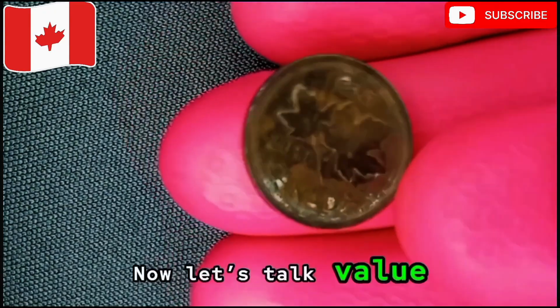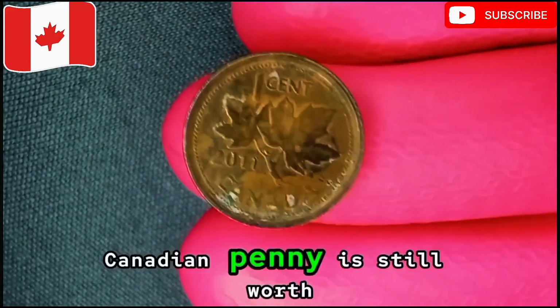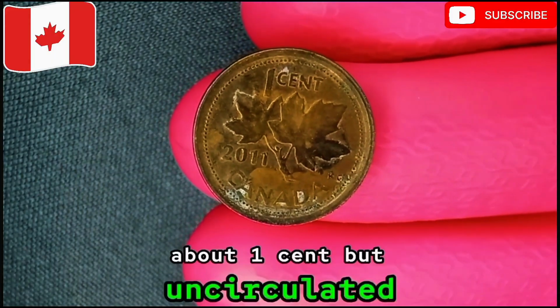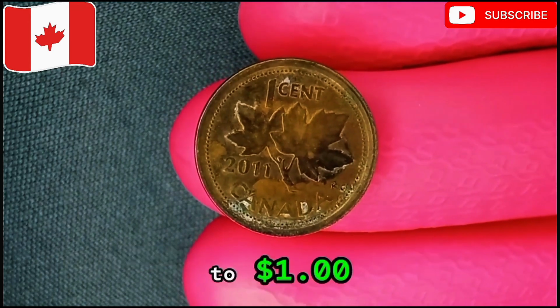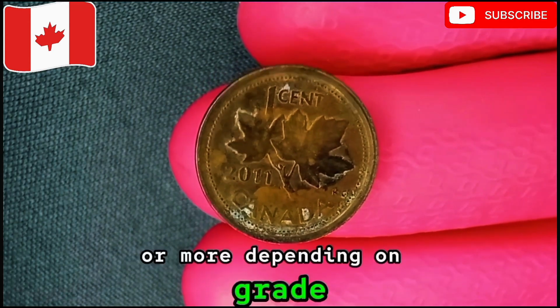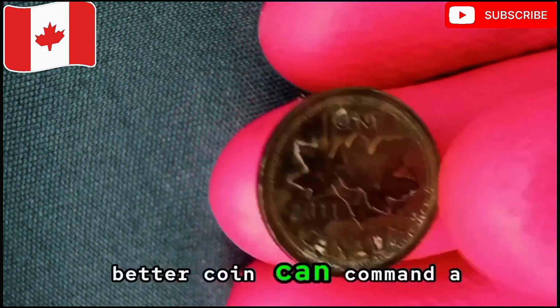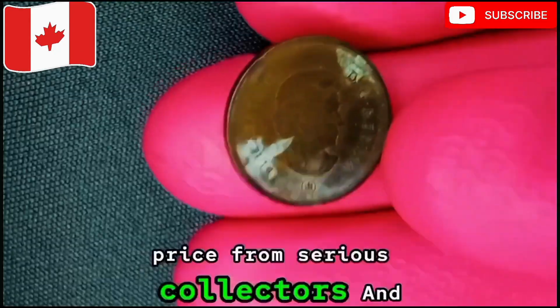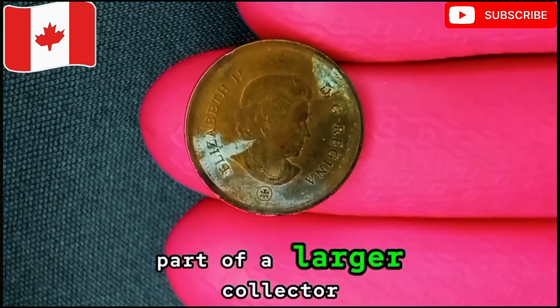Now let's talk value. As of 2025, a circulated 2011 Canadian penny is still worth about 1 cent, but uncirculated or mint state versions can sell for 20 cents to $1 or more depending on grade and demand. A high-grade MS65 or better coin can command a higher price from serious collectors, and if it comes from a special set, its value could be part of a larger collector premium.